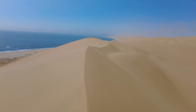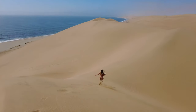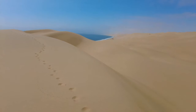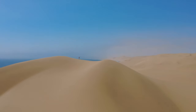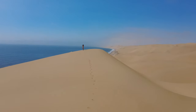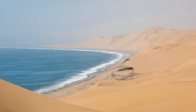All right, so I'm gonna hike a little bit further along these dunes to see if I can get a clean shot of the ocean and the dunes falling into them. So let's see how far I get. Made it about as far as I'm gonna go to get a view back at the bay.